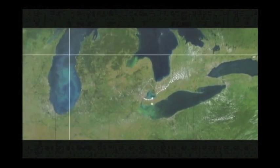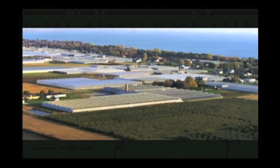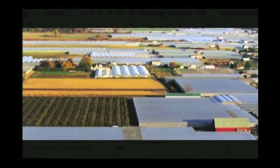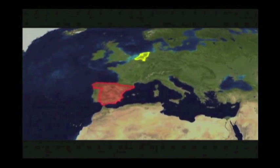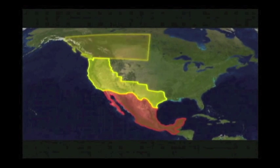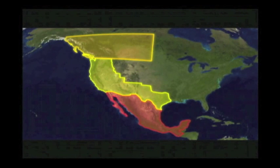The center of the North American greenhouse industry is Leamington, Ontario. Since the early 1990s, acreage has exploded from 300 to 1,800 acres of greenhouse tomatoes, cucumbers, and sweet peppers. During this time, Holland, Spain, Mexico, the South and Western U.S., and Western Canada have all developed significant greenhouse acreages.